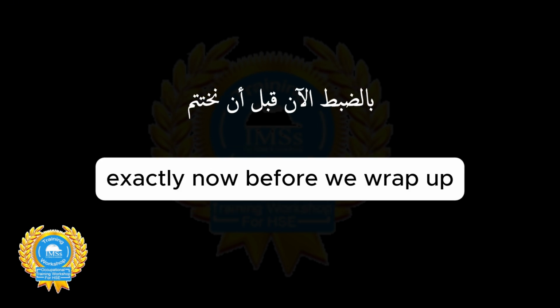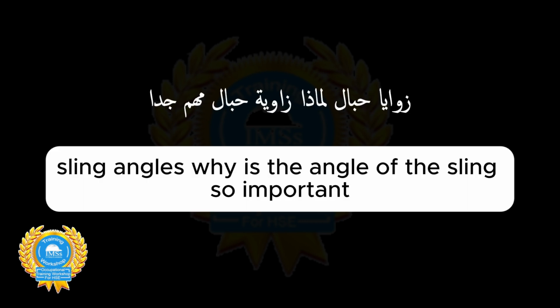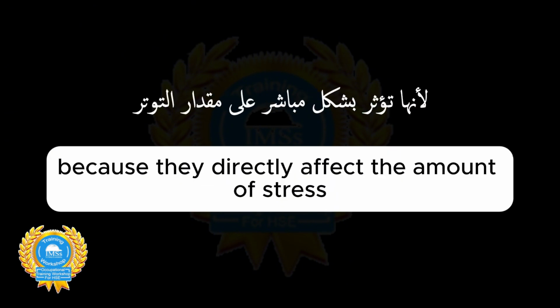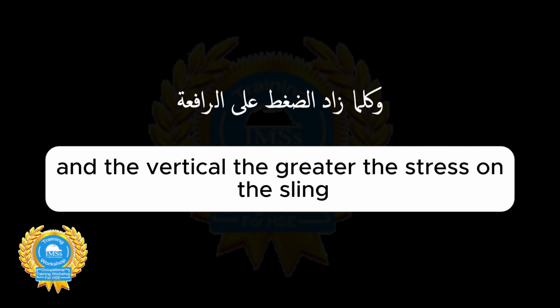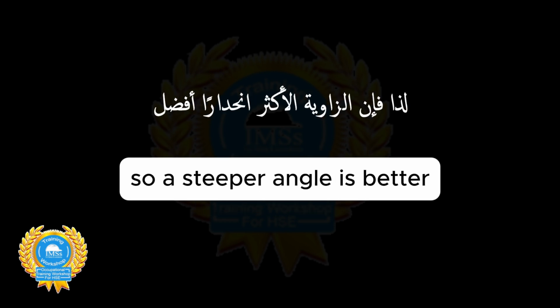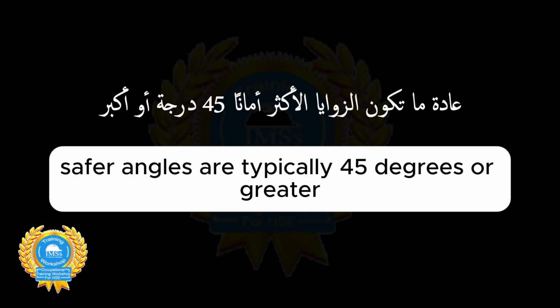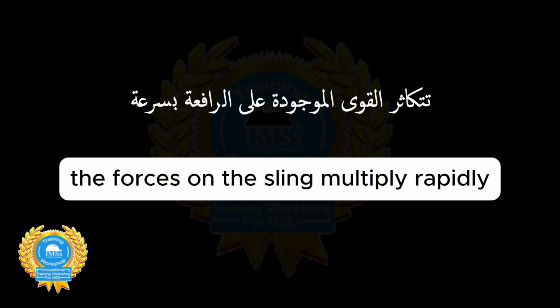Exactly. Now, before we wrap up, I want to touch on one more aspect of sling safety: sling angles. Why is the angle of the sling so important? Sling angles are crucial because they directly affect the amount of stress placed on the sling. The smaller the angle between the sling legs and the vertical, the greater the stress on the sling. So a steeper angle is better. Generally speaking, yes. Safer angles are typically 45 degrees or greater. As the angle gets smaller, the forces on the sling multiply rapidly.